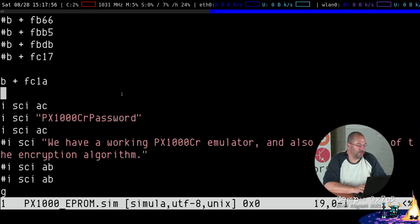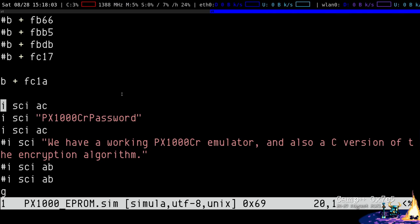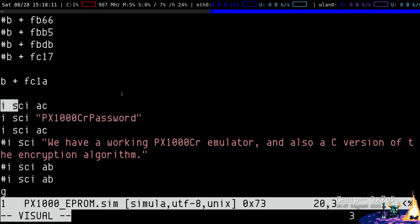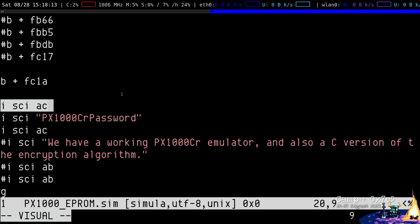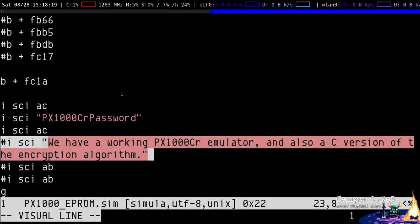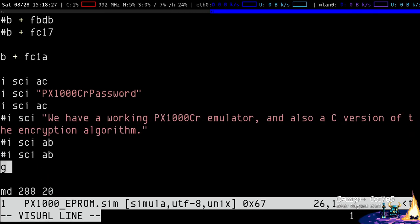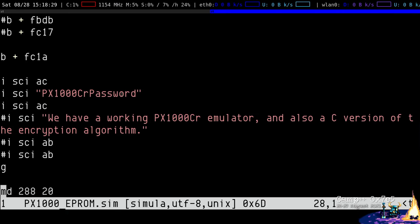And with this ESCI, I can input characters directly into the keyboard buffer that are going to be read out. So I get into enter key mode, I set the key for the encryption, and then I exit set key mode. And here I would be entering the plain text that I want to encrypt. And this last one is a go, run this code.